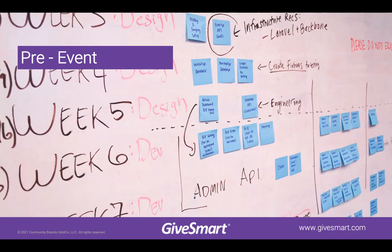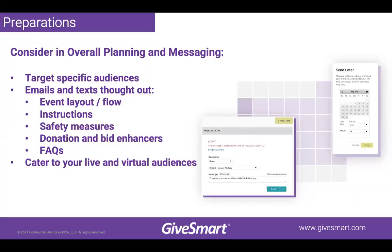Susanna, can you start us off with an overview of pre-event planning strategies that you've seen from some GiveSmart customers and just some other really cool creative ideas? Yeah, this is my favorite part of my job, getting to talk to all of our customers and learn from them as well as having a healthy background of doing this.